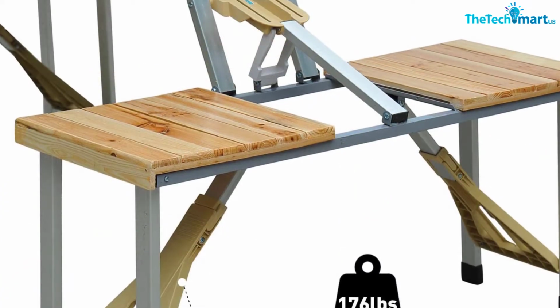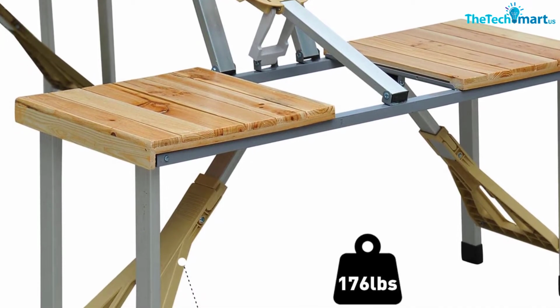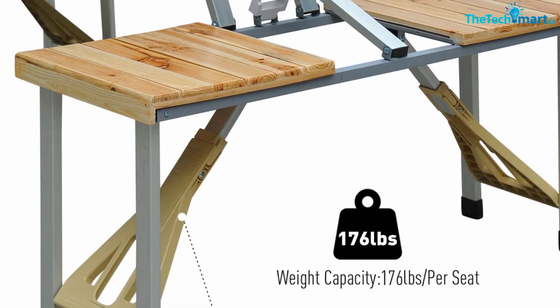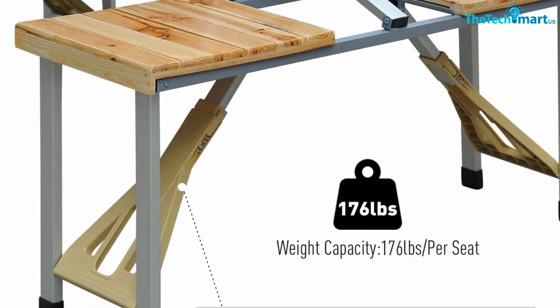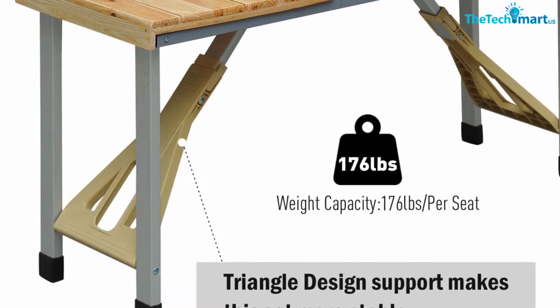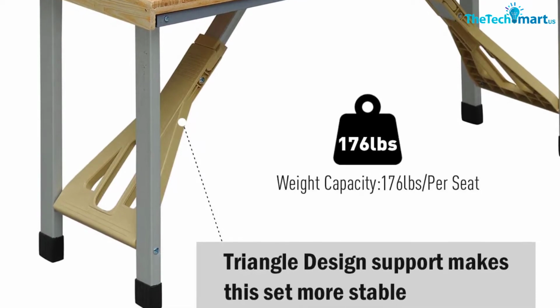The wooden top is a decent size and is perfect for a group of 4, and it's wear-resistant and easy to clean too, so you don't have to worry about any spillages. The aluminum frame is sturdy and anti-rust, so your camping table will last you that bit longer, and we love the non-slip feet that hold things in place even on slippery surfaces such as patios and decking.